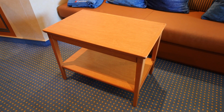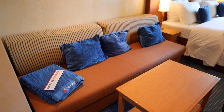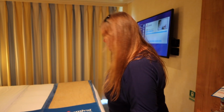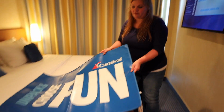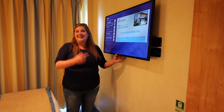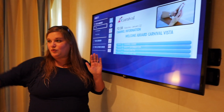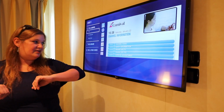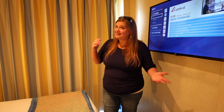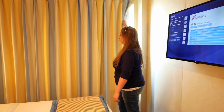And we have a seating area over here, which is standard to any balcony. And then the bed, which can be a king as it is, or 2 twins, but we're married, so it's a king. They always put these on the bed, so whenever you put your luggage up here, you're not messing up the bedding. I like how the TV is right on the wall, but it's not in the way of your walking area. So if you want to lay in bed and watch TV, you've got it right here. And then behind me, this is a balcony. So let's check it out.